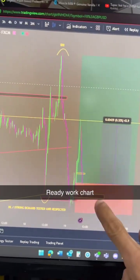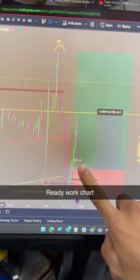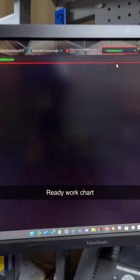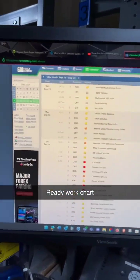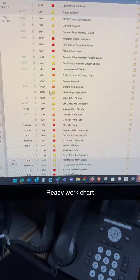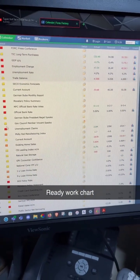So I took this trade earlier, USD CAD longs, right before the New York session opened, right before 5:30. Today we had news. It's 9:26 right now. I recorded this quick because my coworker's about to pull up too. So you can see we had news at 5:30.